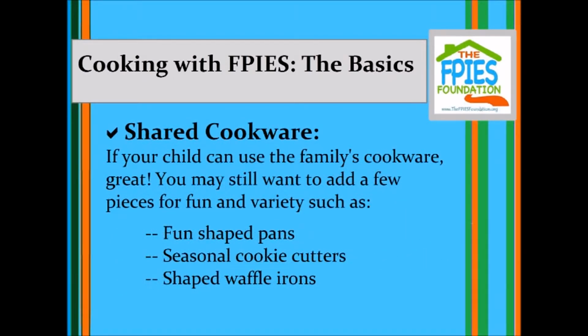If your child can safely share the family's cookware, great. You might find it helpful to add a few pieces to your collection, though, to help with dressing up the same ingredient list in different ways. For instance, a pancake recipe can often be used to make waffles. There are some shaped waffle irons on the market that might be fun to use just to jazz up your little one's breakfast options. Cookie cutters and fun shapes can be used for shaping homemade crackers, cookies, breads, and even pancakes. Special pans and molds can be found at cheap prices at the end of the season. So when you're looking for a cheap spring-themed pan, for instance, see if you can find a good deal on one in early summer, and so on and so forth.